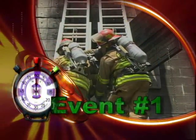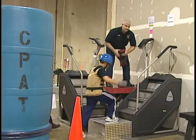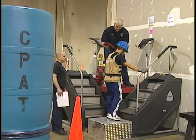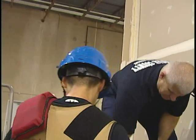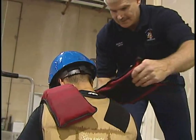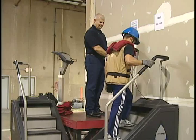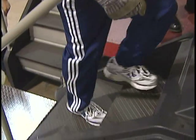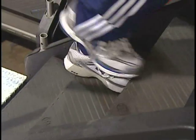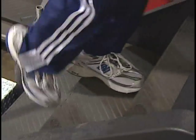Event 1. We start out with the step mill test, and what that simulates is a firefighter in full gear plus an air pack. Once they get on the step mill, we add an additional 25 pounds to the 50-pound vest that they already have on. What that simulates is carrying tools. The step mill test lasts for 3 minutes. Once you complete that, we remove the 25 pounds. You still keep the 50-pound vest on.